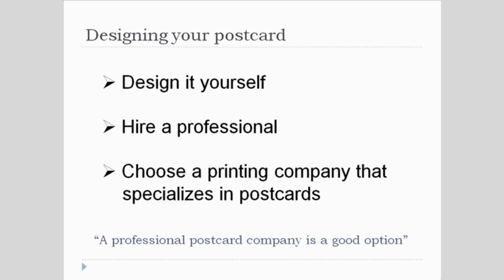This way, you won't have to spend extra time learning how to use design software to create your own layout. All you have to do is choose a template and customize it to meet your needs. And this will also make it possible to have your postcards produced, printed, and of course ready to send faster.